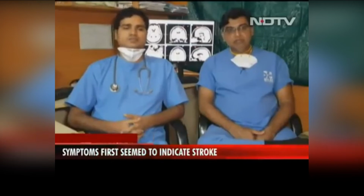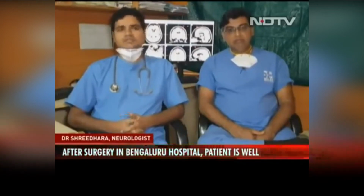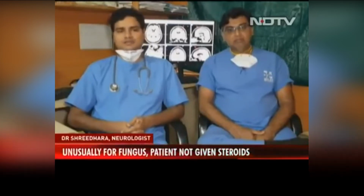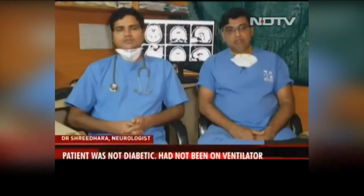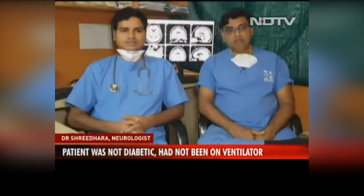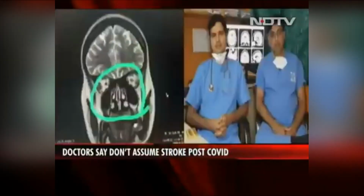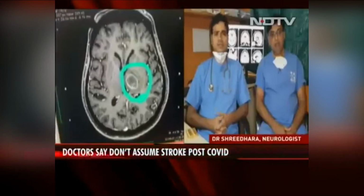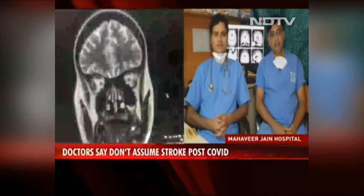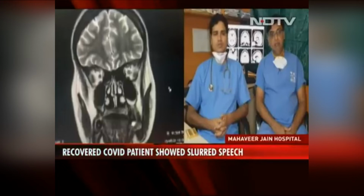Nowadays, post-COVID, many patients after recovering from COVID are having ischemic strokes. We thought of stroke. As a detailed evaluation, we did an MRI brain. To our surprise, it was not looking like a classical stroke. There was a doubt regarding whether it is a tumor or abscess. It was in the region of the thalamus inside the brain. Because it was not like classical stroke findings on MRI, we discussed with our radiologist, and they also opined it looked more like a tumor or abscess.